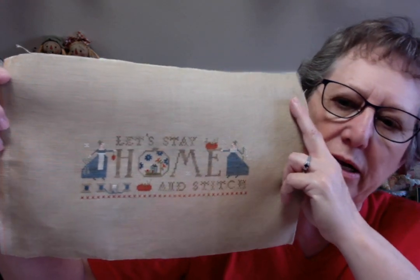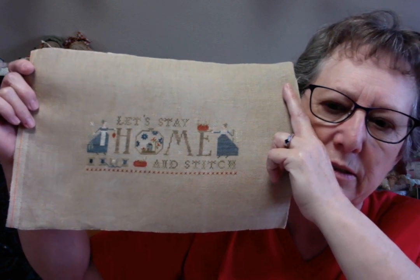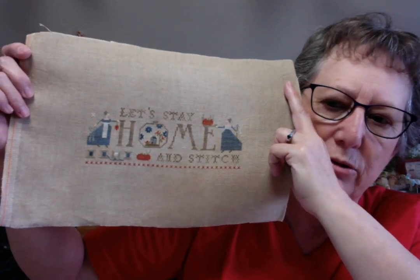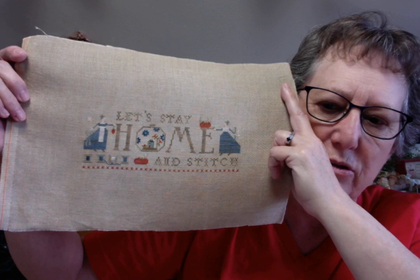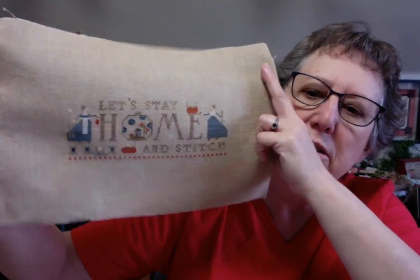And this is on vintage Country Mocha 36 count. I just love it because it has tomatoes and strawberries and a little house and spools of thread and needles and scissors. Love it, love it, love it. And I'm gonna finish it in a frame and hang it right by my stitchy spot.